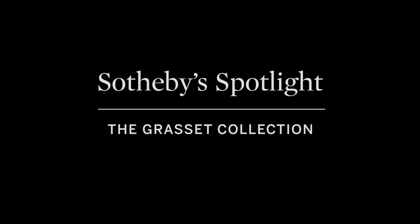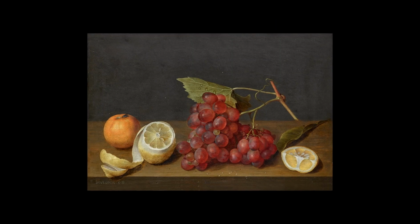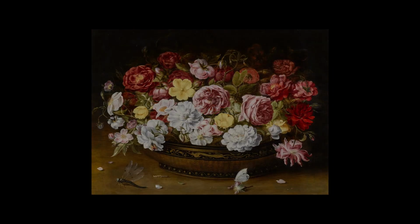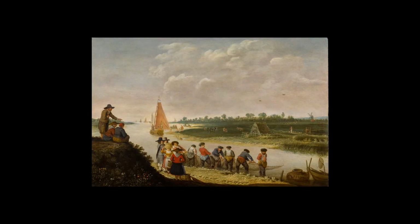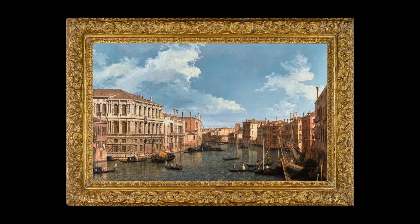We're very excited to be selling a group of paintings from a collection formed by a Spanish collector, Juan Manuel Grasset, bought from the 1970s right through to the early 2000s. It's a very fine group of Dutch and Flemish still life paintings, complementing that a group of landscape paintings and an absolutely fantastic painting by Canaletto.